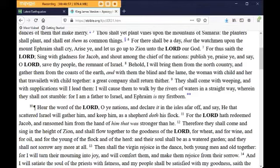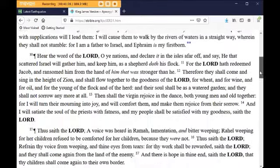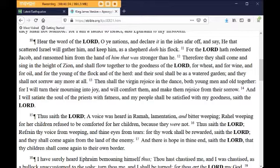A great company shall return thither. They shall come with weeping, and with supplications will I lead them. I will cause them to walk by the rivers of waters in a straight way, wherein they shall not stumble. For I am a father to Israel, and Ephraim is my firstborn. Hear the word of the Lord, O ye nations, and declare it in the isles afar off, and say, He that scattered Israel will gather him, and keep him as a shepherd does his flock. For the Lord hath redeemed Jacob, and ransomed him from the hand of him that was stronger than he.